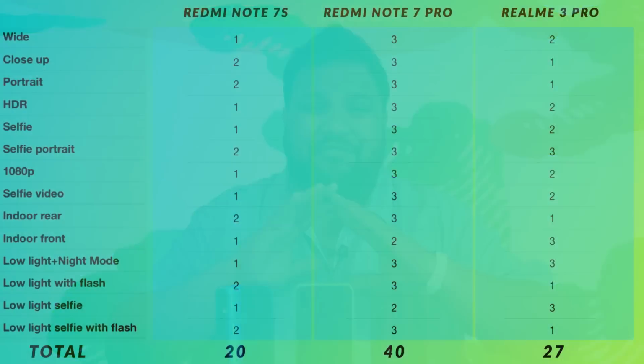So we're at the end of this comparison. What you see on your screen right now is the final spec sheet, and it is a landslide victory for the Redmi Note 7 Pro. The Redmi Note 7 Pro takes the best shots for most situations. The newly launched Redmi Note 7S is not a bad camera by any stretch, but it definitely falls behind.